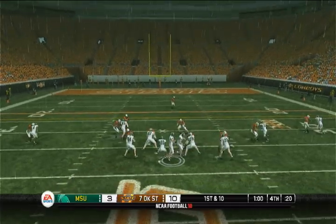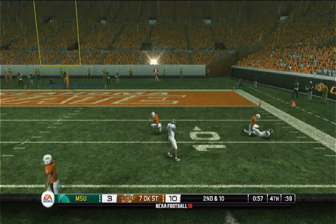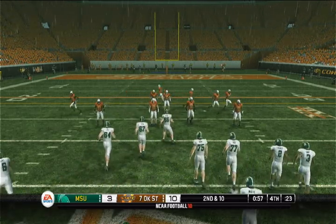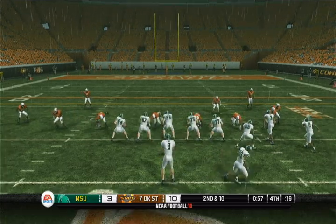Jones lines up under center. Single set backfield. Knocked down, incomplete. Well, I don't know what he was looking at there because that wasn't exactly an open receiver. No, it wasn't open. But you know what? It still would have been a catch if that defensive back didn't knock it down. Excellent defense.